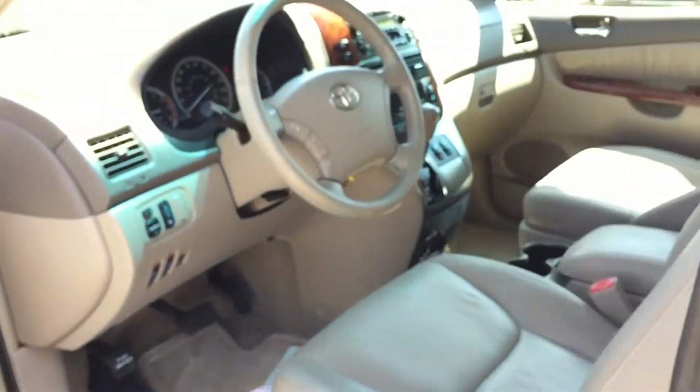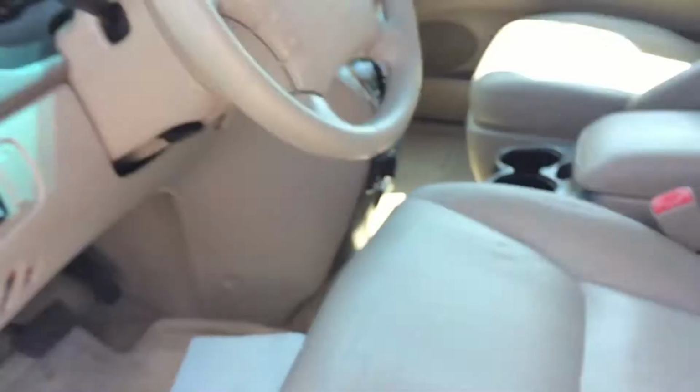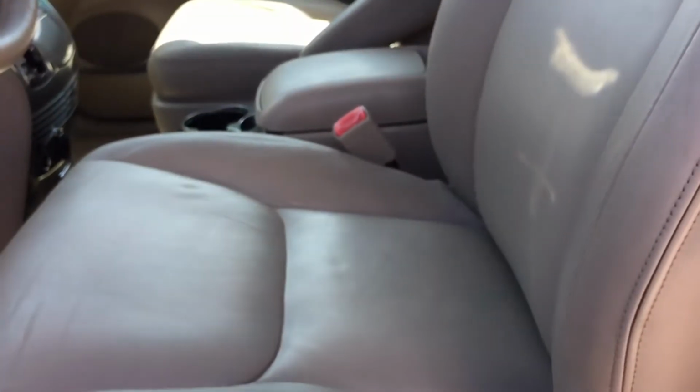All right, close that. Let's see, driver window, passenger window. Let's see, driver rear window, passenger rear window, okay? Let's see, what else we got here? Power seat forward, back, up, down. Tilt forward and back.